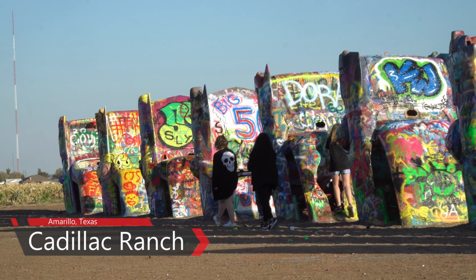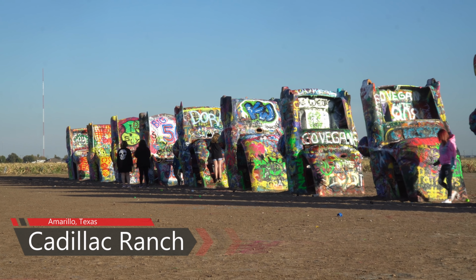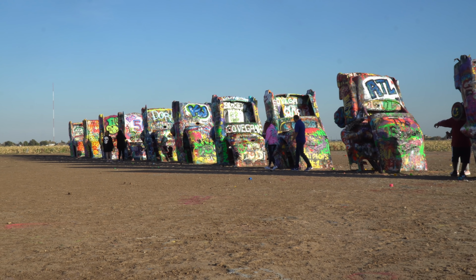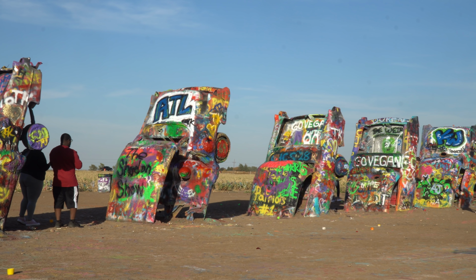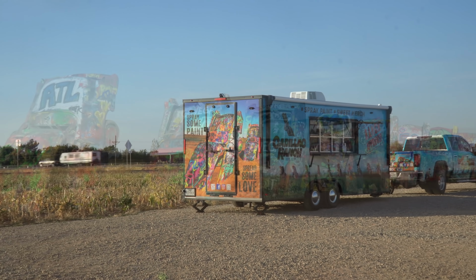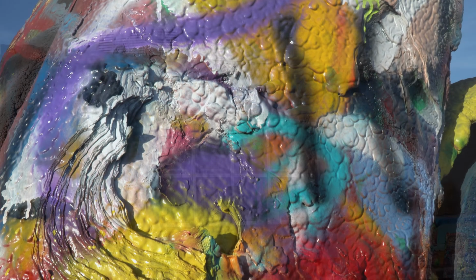Cadillac Ranch is a public art installation created in 1974 by three members of the art group Ant Farm. It consists of 10 Cadillacs from the 1950s buried nose first in the ground. Writing graffiti on or otherwise spray painting the vehicles is now encouraged, and spray paint is even sold on site from a trailer. The vehicles have long since lost their original colors beneath thick layers of dripping spray paint.